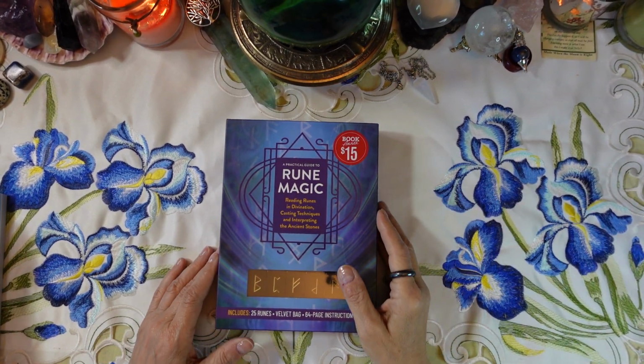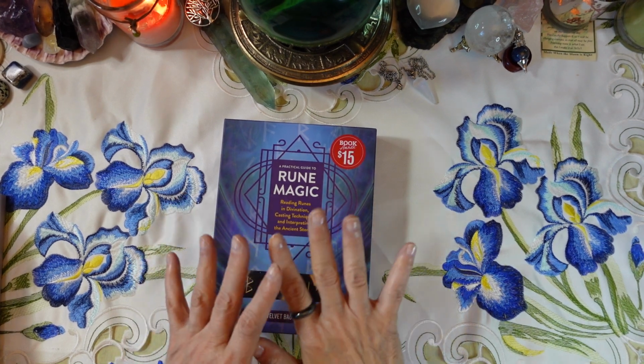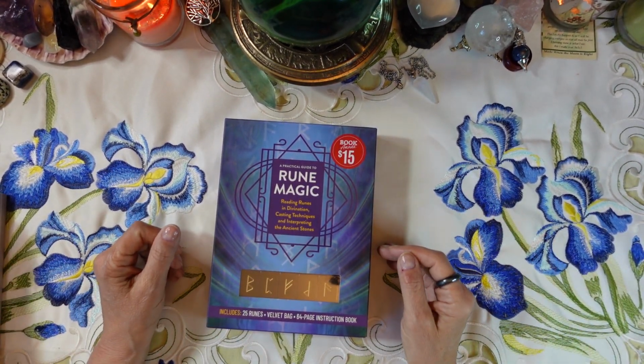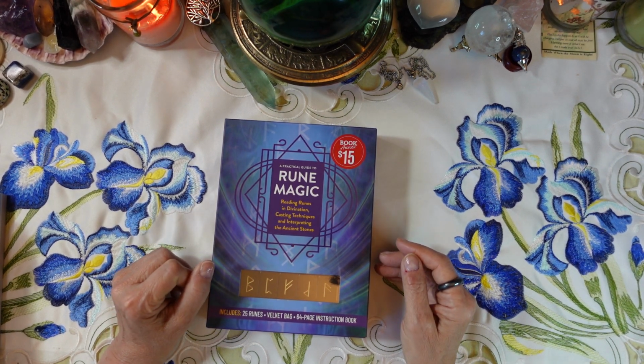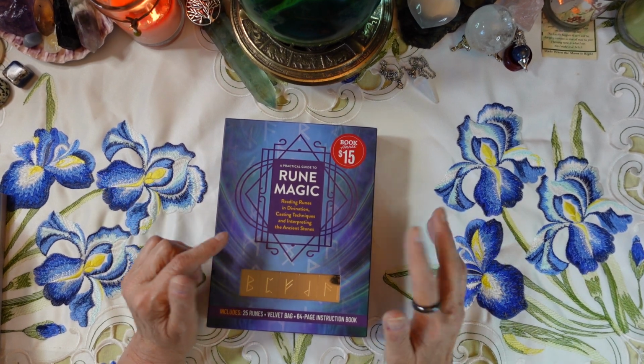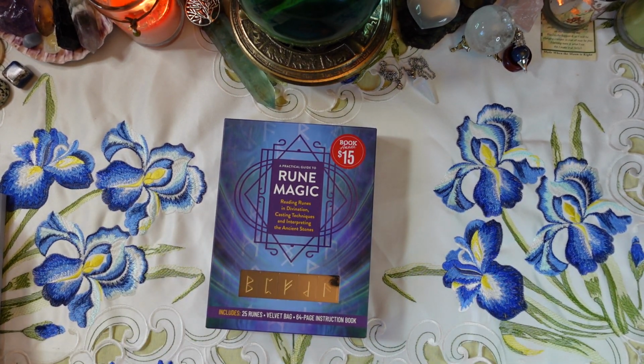Hi friends, it's Joan at 10 Pentacles Tarot, and today I'm going to give you a brief introduction to runes. If you like to watch different readings on YouTube, tarot readings or other readings, one of the things you'll see is runes, and if you're really not familiar with them, I'm just going to give you a brief intro here.